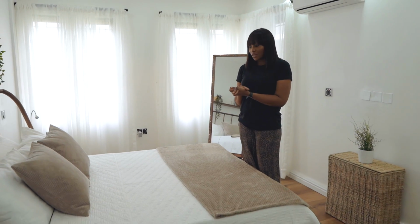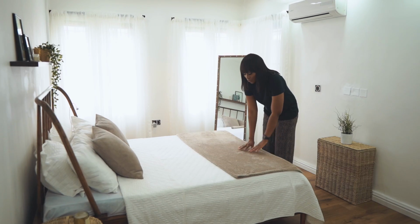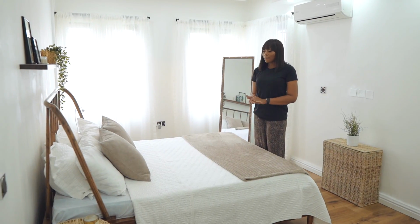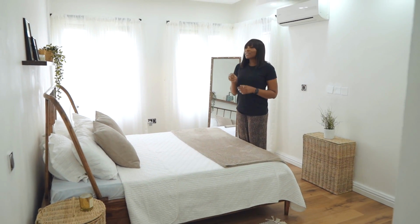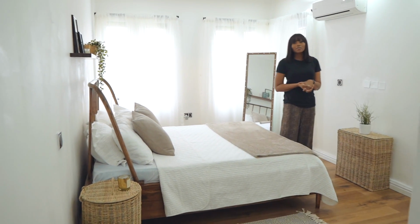Most of the things I have on here I got from Amazon. So the bed sheets, the throw that I have here from Amazon. The white sheets and the pillowcase I got from Game in the Palms Mall.